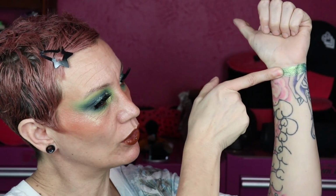This is like a green to gold shift. It looks pretty limey, but then when you get it on the skin, it actually has a little bit of a bluish base. So you guys know, oh my God, you guys, this color is like a fucking journey. I literally just went, it's got a little bit of a blue to mint green to teal to aqua to gold. This color is a surprise.